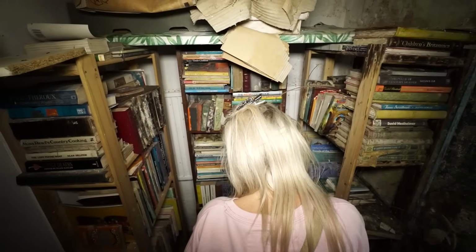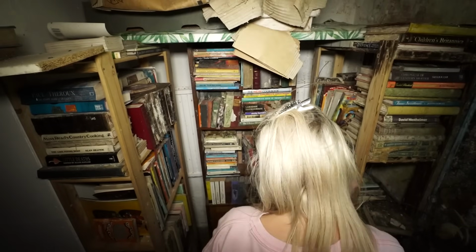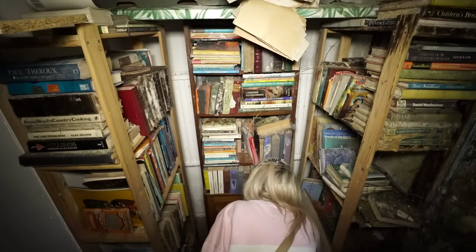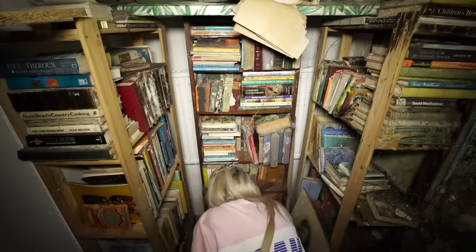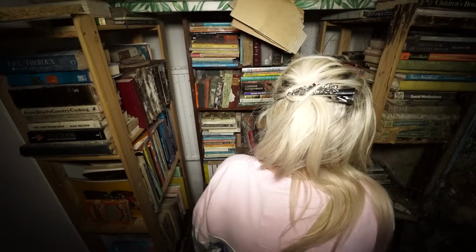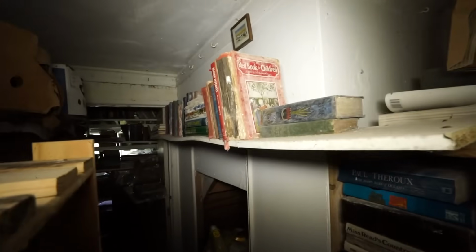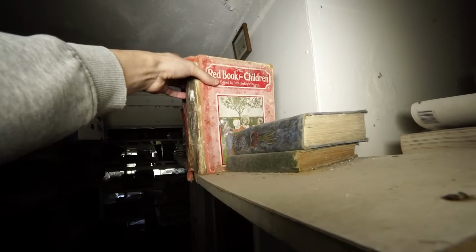I didn't actually realise how many books were in here. I thought it was like two rooms or something, not the whole place packed. It's insane. As much as a city library. The red book for children. It's massive.